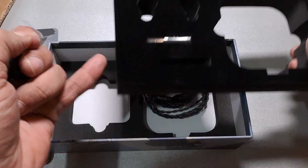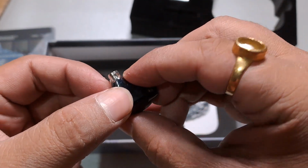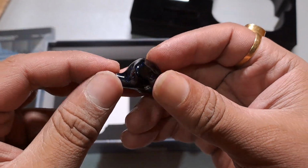In any case, these are some of the best looking IEMs in this price range, around $200. So let's see how this sounds.